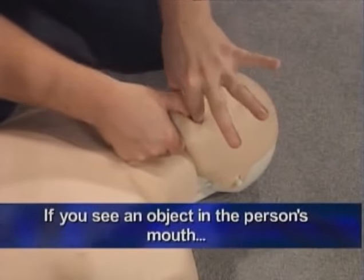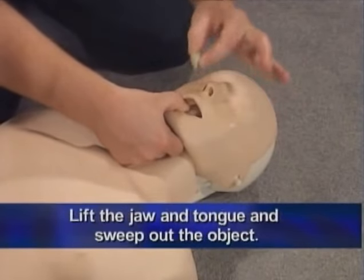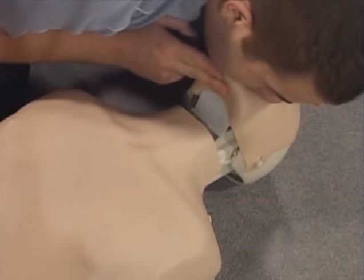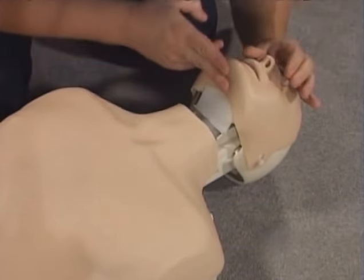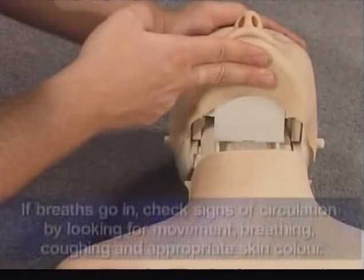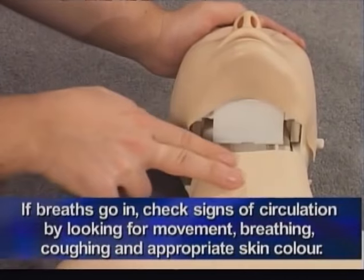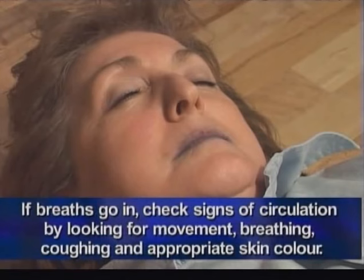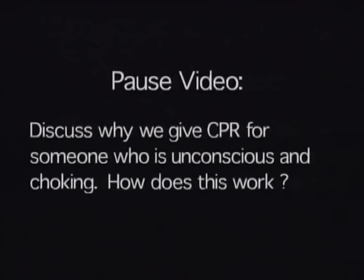If you see an object in the person's mouth, lift the jaw and tongue and sweep out the object. If the breaths finally go in, check signs of blood circulation by looking for movement, breathing, coughing, and appropriate skin color. Please pause the video and discuss why we give CPR for someone who is unconscious and choking. How does this work?